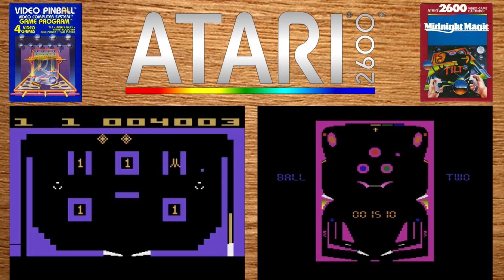However, as fun as video pinball was, it was superseded in every way with the 1986 release of Midnight Magic. Although this one was billed as a port of the popular Apple II and Atari 8-bit game of the same name, it's actually a brand new table designed specifically for the Atari 2600. The high-res visuals look terrific, the ball movement is spot on, and it plays like a dream. There are quite a few pinball games on the VCS, but Midnight Magic bests them all.